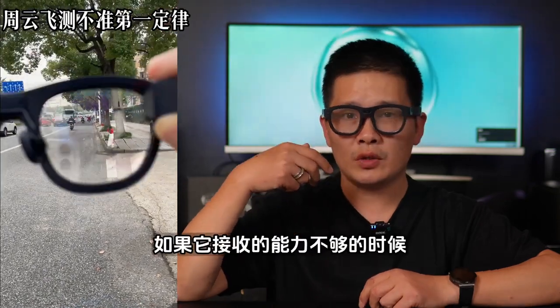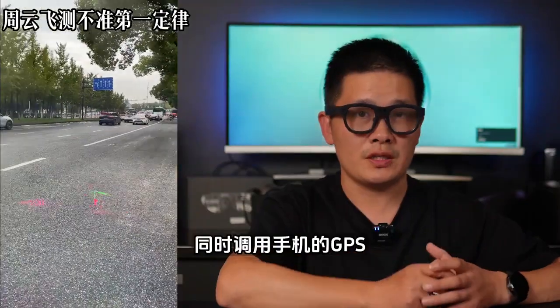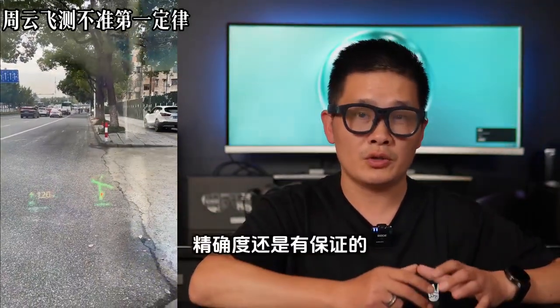Currently in actual use, if the glasses' own GPS signal reception is insufficient, it will also simultaneously call the phone's GPS. So overall, accuracy is still guaranteed.